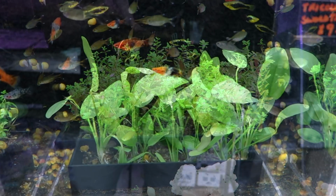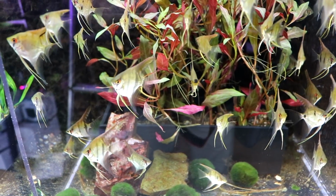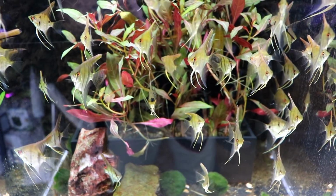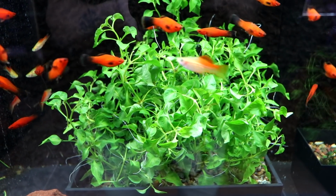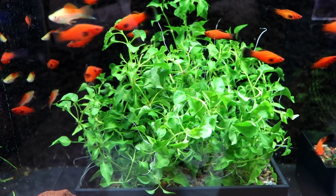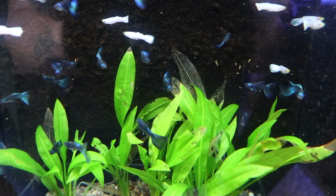So they've got them in with their tetras, and they had a lot of cool live bearers. I like these quite a bit. Here we have some more angels, but it just made the tank so much more appealing to look at. You know, as I was looking at this, it also made me want to get back into doing some swordtails and some platies. These were the cool guppies, one of the coolest guppies I've ever seen in my life.